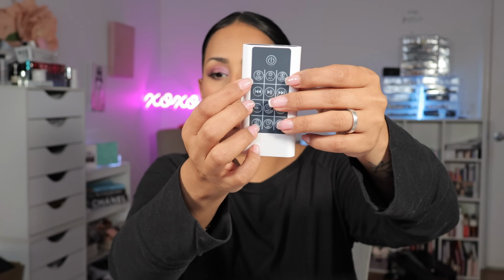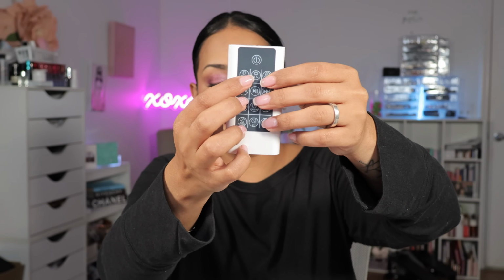It also has settings to where you can convert the music. You can put a timer on for 2 hours, 4 hours, so it'll turn off on its own. You're also able to make it rotate if you wanted to. You can make it brighter and dim it down. So that's actually pretty exciting.